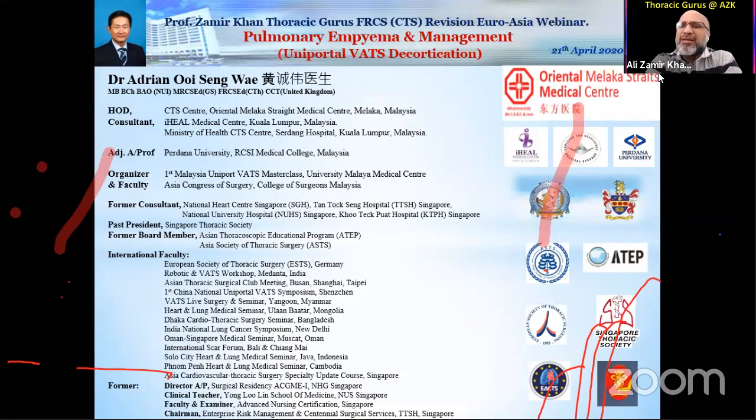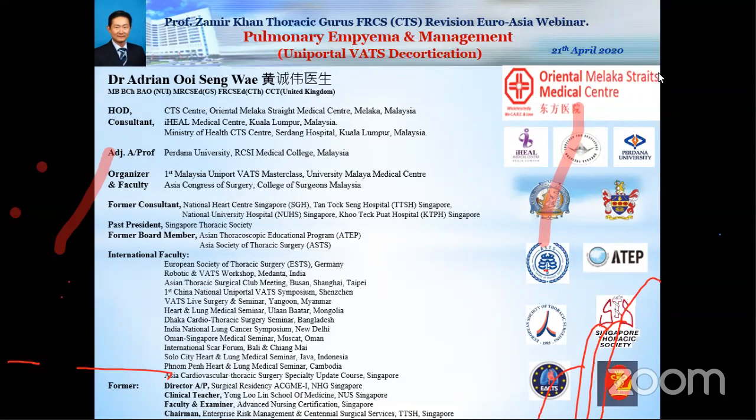This question is related to some papers which talk about radiology, size of cortex and all that. So is there any size criteria to not do decortication? The question was, is there any size criteria? They're probably asking about the thickness of the cortex. Some people have done papers about whether 1 mm cortex versus 3 mm cortex, should you do decortication or not?